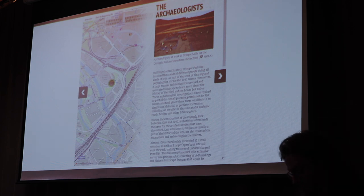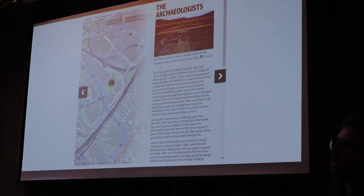And it was an eye-opener, but I later then kind of got more interested in this idea of heritage, how the past is used or abused in the present. And I came to write my PhD, as I say, about the history of London's mega events, which I'll come on to later on. And I also was slightly troubled, I think, as an archaeologist.